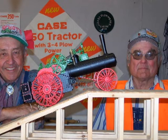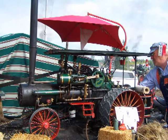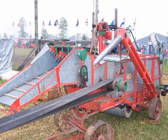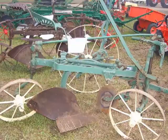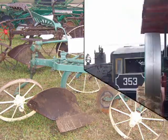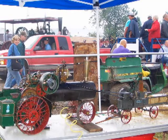And here we have an example of a scale model of the Case line, which was probably the most exciting thing that was ever done in merchandising of Case engines. It started as Case engines. They included gas tractors as they came along. And this is a model of a Case separator, thrasher, Case plow, and here's our locomotive, and it runs daily, and you can ride this train free.